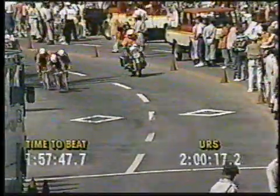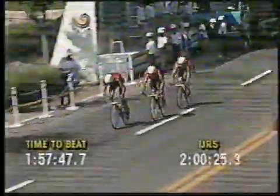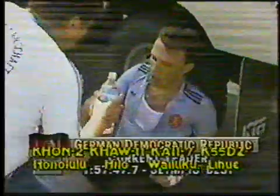The Soviets, meanwhile, a disappointing performance. The only question now, will they get a medal? And Gary, the answer is no. This team is not going to get a medal today. They have not lived up to expectations. Getting off his bike, totally spent, Uwe Ampler, the anchor of the East German team. The first time they have ever won a gold medal in Olympic 100K team time trial competition.